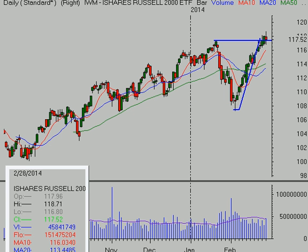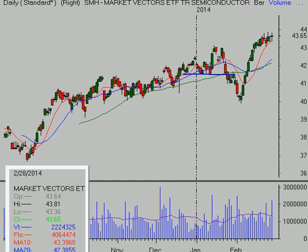You can draw some Fibonacci's yourself with some of the free programs out there for technical analysis, including free stock charts. TradingView.com is a good one as well.